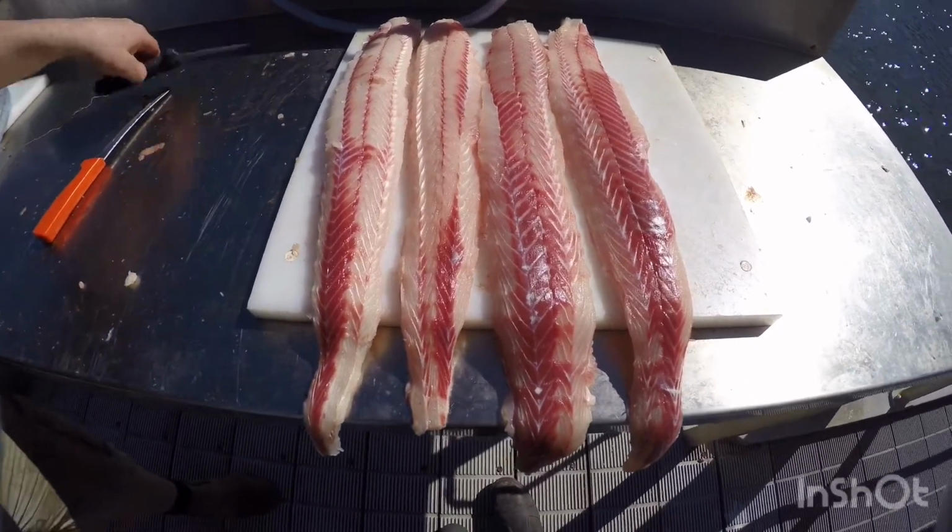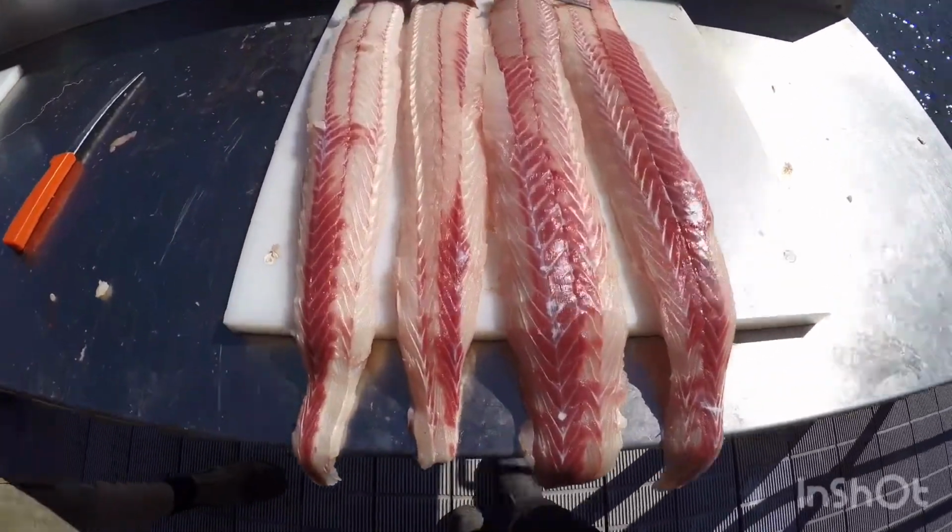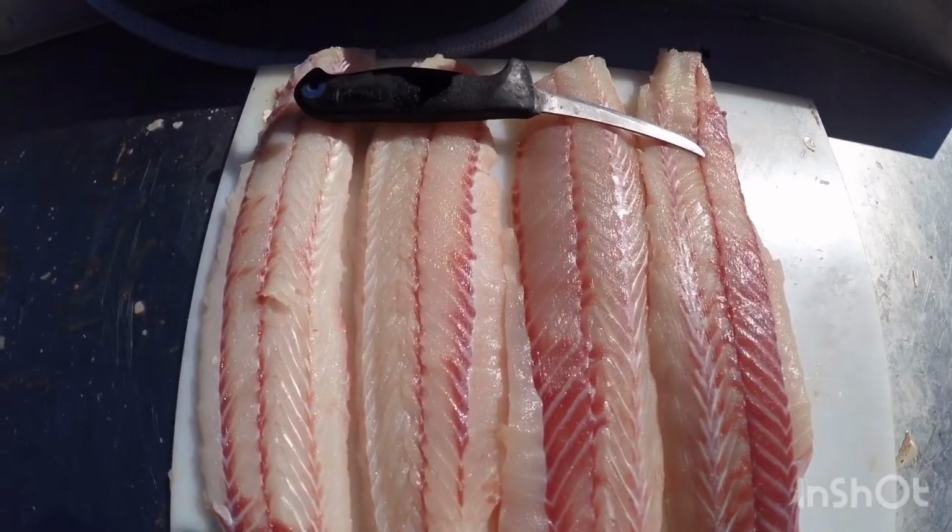Four nice gummy fillets by Dad. Good job. So here we went for a little drive to get across to the beach, and we just threw in a little metal lure and then just winded it back in, and surprisingly this happened.